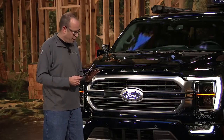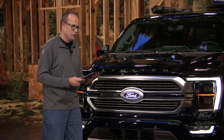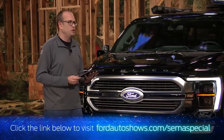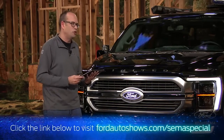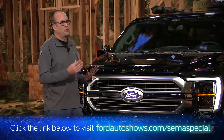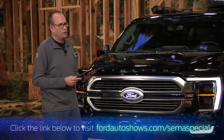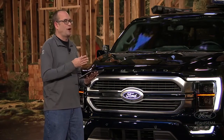Cindy asked, maybe this is one I'll take, what is the starting MSRP for the 2021 F-150? So, Cindy, for us, the value for the money is always an important part of what we deliver with F-150, and the all-new is really no different. So, MSRP starts at about $31,000. That includes destination and delivery charges. That's for our XL model.